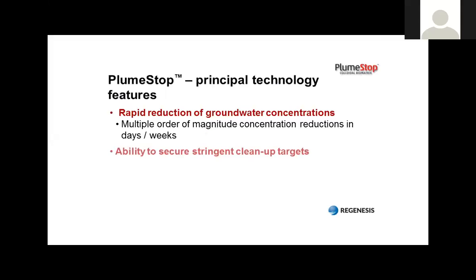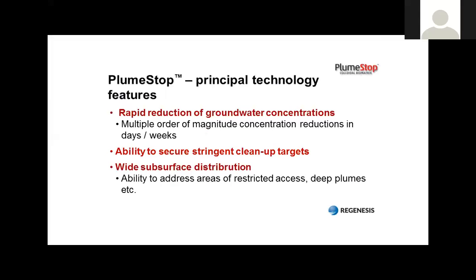You can go ahead and hit the next slide. This enables a way to treat these lower concentration tailing plumes, and this could be for both chlorinated solvents or dissolved phase petroleum hydrocarbons, to meet stringent criteria for groundwater targets. The principal patent for the technology, so the main feature, I would say, would be the wide area distribution.